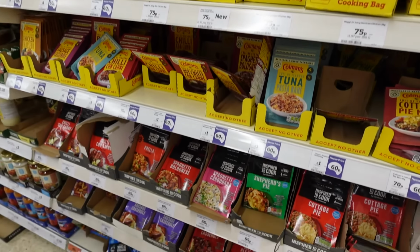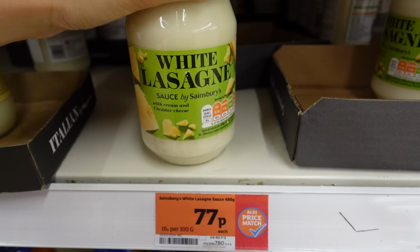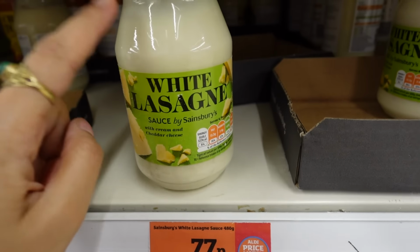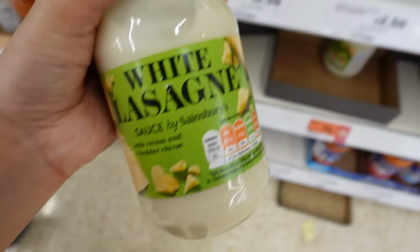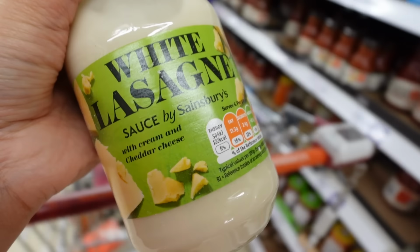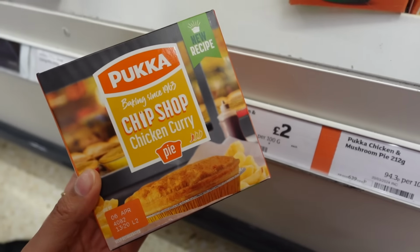I found puff pastry for 99p. That's one sheet. I know this seems quite random and people are going to judge me for it, but I actually like the sauce that's in lasagna, and I feel like it's a similar taste to chicken pie because I don't think I have enough for stock and I need that creamy texture. I could have just saved myself the time and bought it. For £2, you can just get it already made.